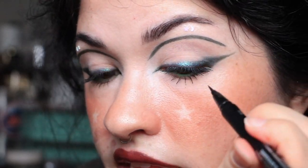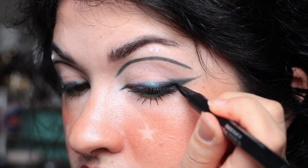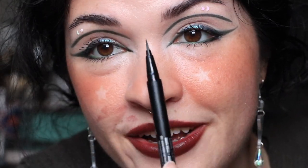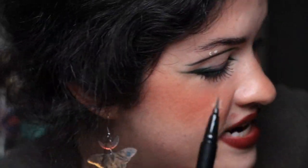Sometimes even if I'm just trying to make my lash line look a little fuller for an eyeshadow graphic liner look, I'll just pop this out here. Just gives it a little bit of depth. What did I get on the side of my face? Oh, that blush, shoot. But yeah, I get a lot of use out of this product. Look at how microfine the tip is, and I like that it's not a felt tip.